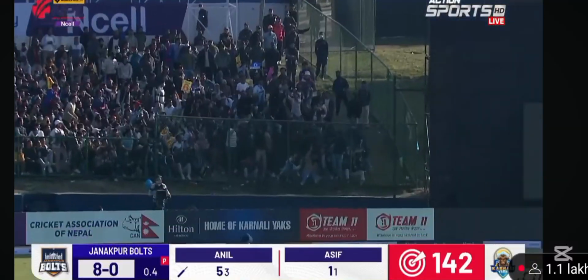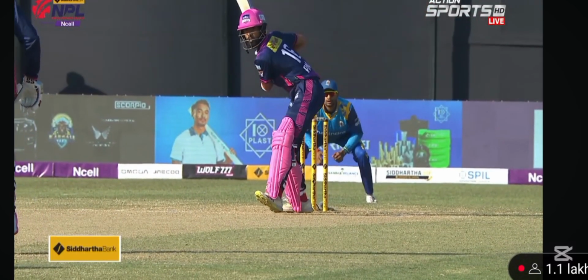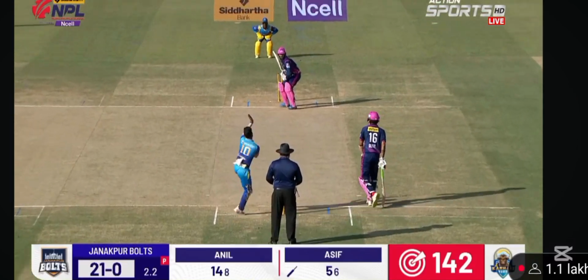Oh, what a stroke. That for me may well be the shot of the day. It comes from the captain of the Bolts. As good as Siddhartha Bank 6. Like though we love some Falcami, that's great. Flair.